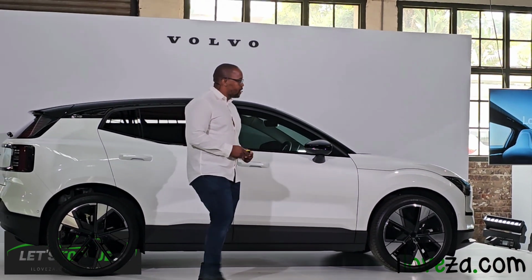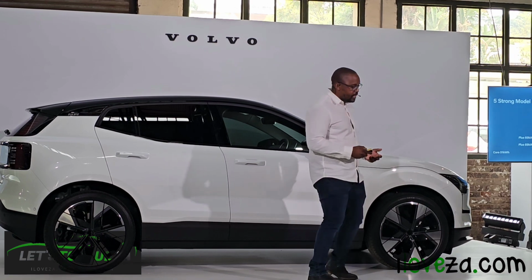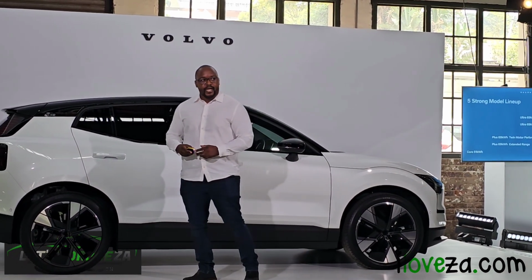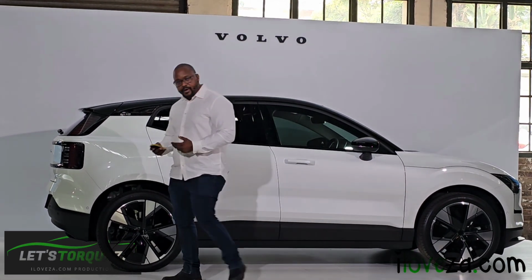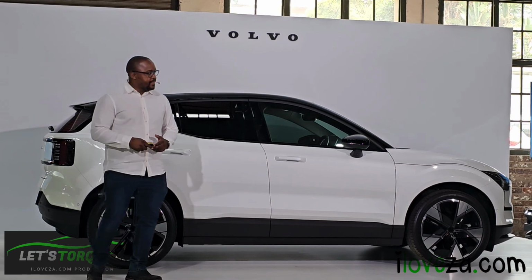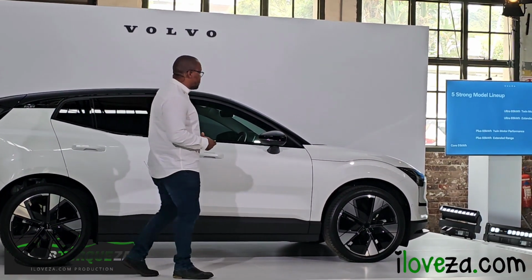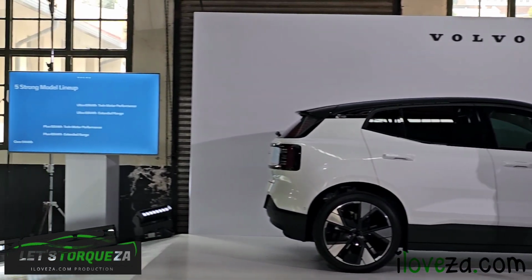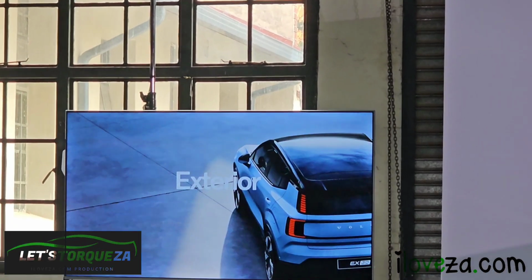Now, let's look at the local offering from a powertrain or propulsion perspective. Greg did mention that we have 3 different types of electric propulsions, but how do those look from a model range perspective? So we have our entry vehicle, the Core, that uses the 51 kilowatt hour battery, and then we have the Plus and the Ultra variants using the 69 kilowatt hour motor, the single motor extended range, and the 3 motor performance. So it's a 5-strong model lineup for the local market.